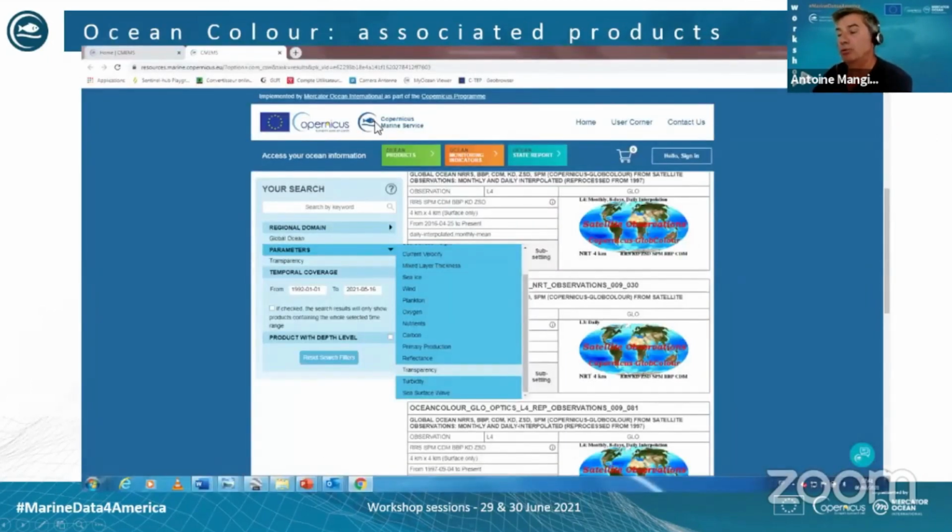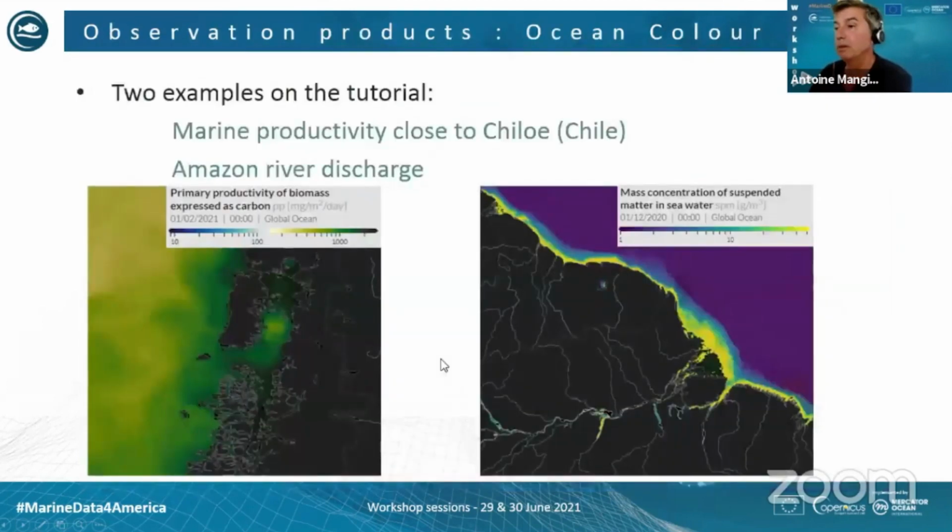If you go to the large catalog of Copernicus Marine Service, you have to go to Global Ocean and then, if you want some biological products, so the green ones, you go to plankton or primary production. And if you want to look at optical, then you go to reflectance, transparency, and turbidity. So everything is available on the catalog.